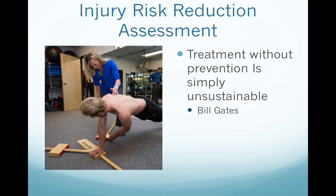And a couple of things we're going to put in for your own self-assessment is to take a look and see if we can help reduce that risk of injury. We can't prevent an injury, but what we can do is help reduce your risk of injury with a couple simple tests.